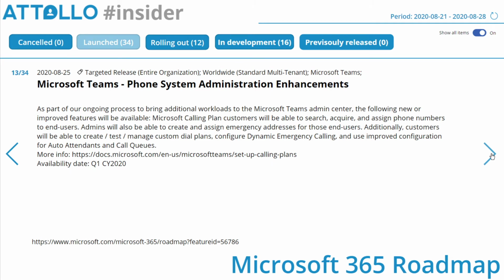The Microsoft Graph Tasks API for To-Do will enable partners to taskify items in their apps. Microsoft Teams, phone system administration enhancements. As part of Microsoft's ongoing process to bring additional workloads to the Microsoft Teams Admin Center, the following new or improved features will be available. Microsoft Calling Plan customers will be able to search, acquire and assign phone numbers to end users. Admins will also be able to create and assign emergency addresses for those end users, and additionally customers will be able to create, test and manage custom dial plans, configure dynamic emergency calling and use improved configuration for auto attendants and call queues.